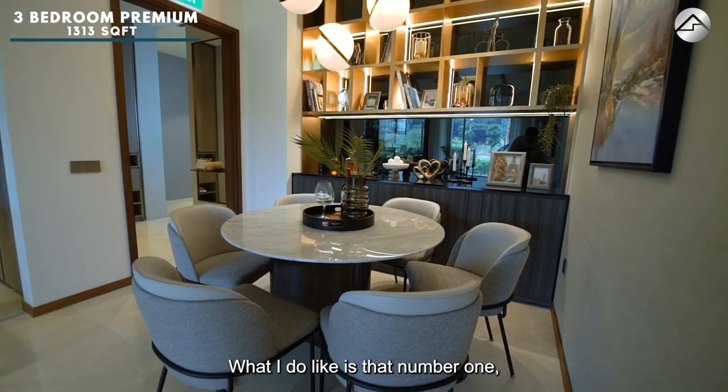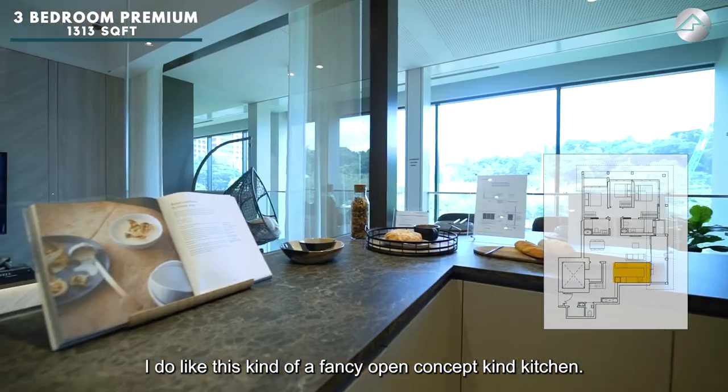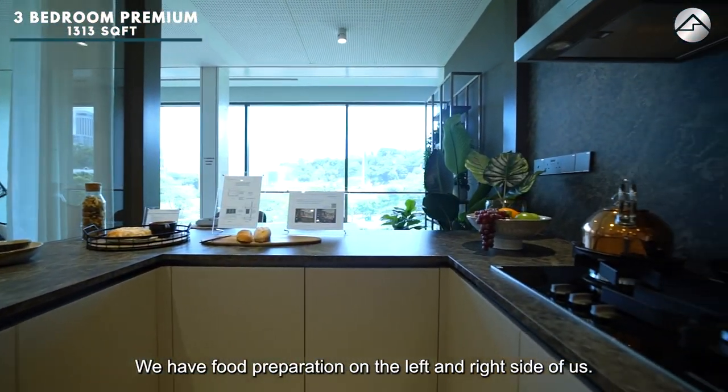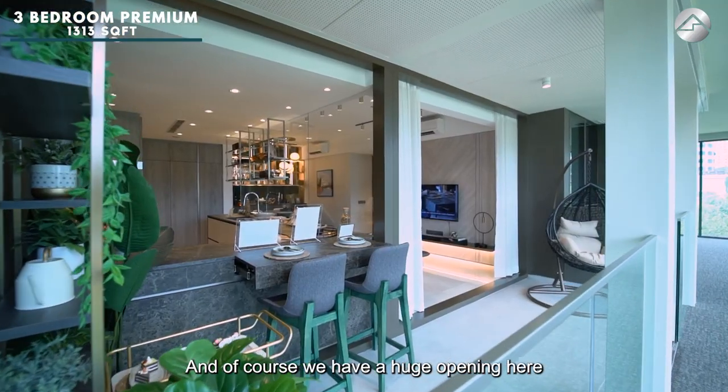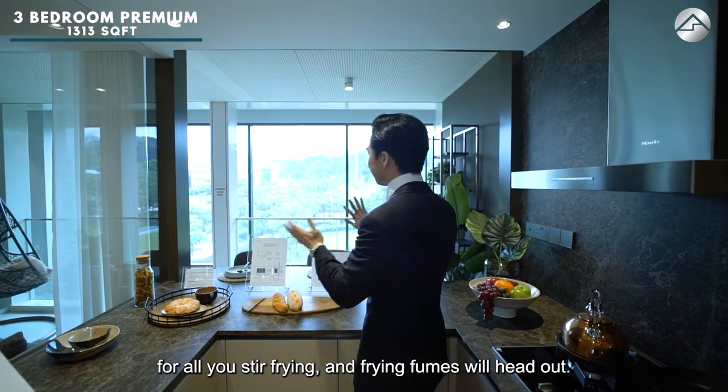What I do like is that, number one, I do like this kind of semi-open concept kitchen. We have food preparation on the left and right side of us. And of course, we have a huge opening here for all your stir frying, deep frying fumes to head out.